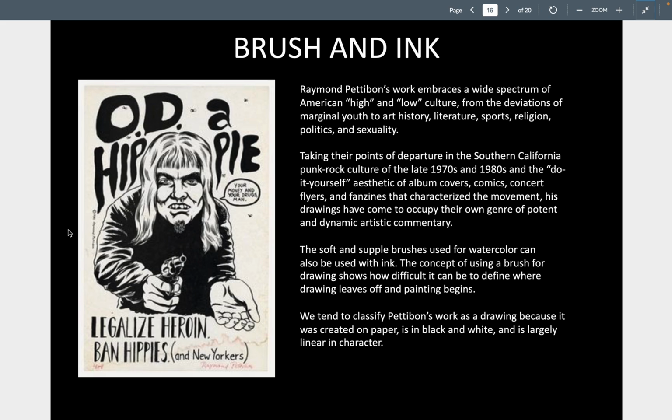Here he's got this guy with a gun and very strange eyes looking for a handout, it looks like. And the headline says, OD a hippie. Legalize heroin, ban hippies and New Yorkers. And the guy is saying, your money and your drugs, man. Great, great drawing. Very punk attitude.